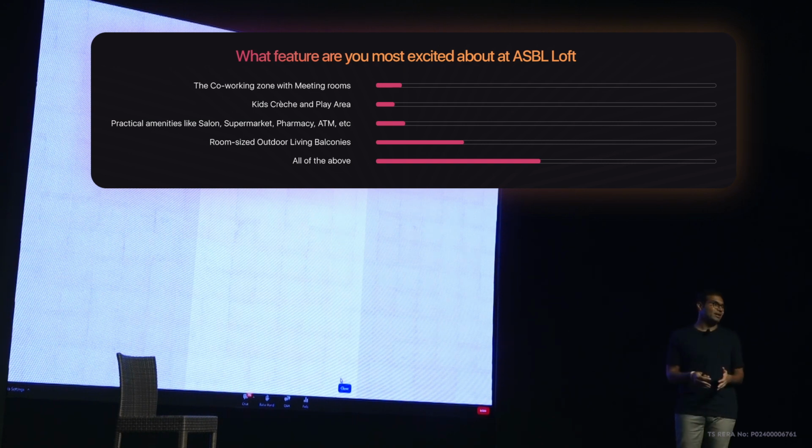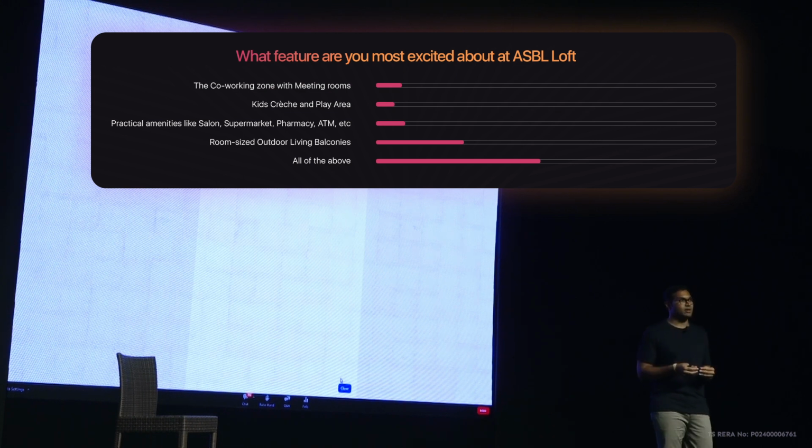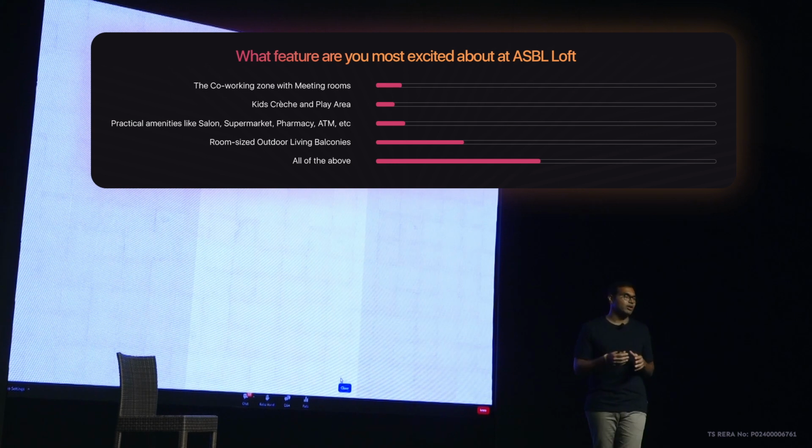Again, the outdoor living balcony has been something very unique and very dear to us. In fact, we were the developers who introduced that concept to Hyderabad, and we received great feedback. Thank you so much for that. Then the co-working space and the practical amenities. Great. So that's what we are offering at Loft.